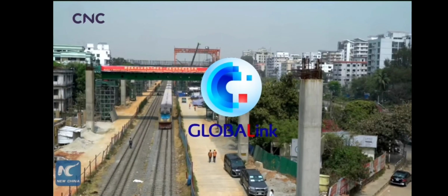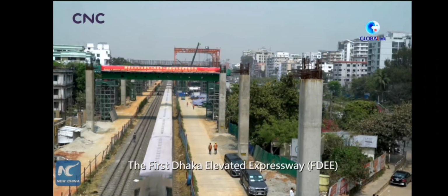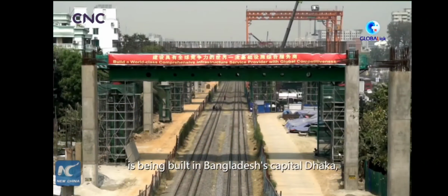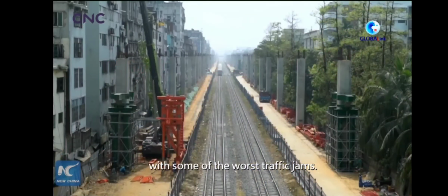The first elevated expressway in Dhaka, one of the world's most densely populated capitals, is being built by workers from both China and Bangladesh. The first Dhaka elevated expressway is being built in Bangladesh's capital Dhaka, which is one of the world's most densely populated capitals with some of the worst traffic jams.